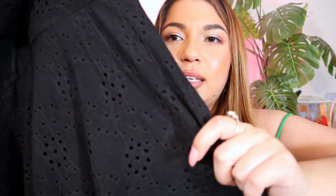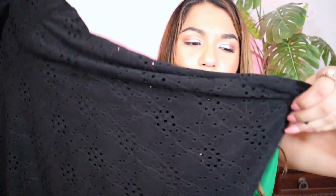I also got this black dress. I'm debating between this black dress, which is very, very short. It has kind of a lacy, very pretty material, very summery. I was debating between this one and the long black one, but I think I'm gonna go for the long black one because I think it's a little more elegant for a wedding. This is more party, like to go out.